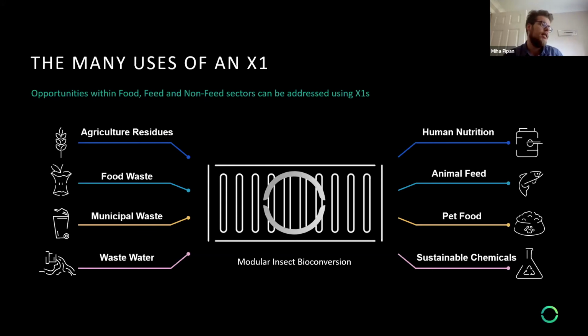But what's worth highlighting here is that if there wasn't this kind of regulatory exclusion in place, there's nothing really stopping those larvae eating municipal organic waste or even wastewater sludges and what we could deem as dirty waste, such as manures. In those cases, for health and safety purposes, it makes more sense to target them to non-food and non-feed sectors, so production of sustainable chemicals, which are very much needed going forward. But the bottom line is our technology here is quite flexible, so there's really nothing stopping you from exploring those applications if the legislation permits it.